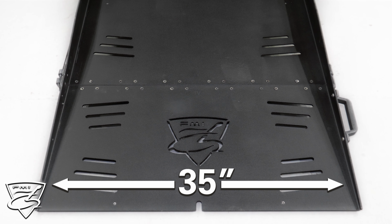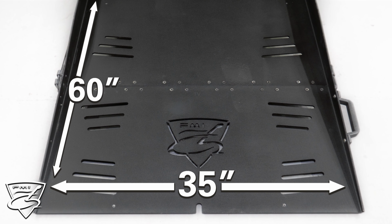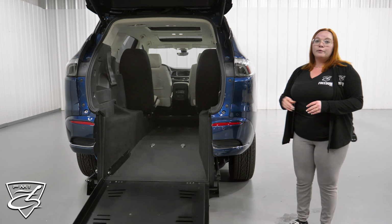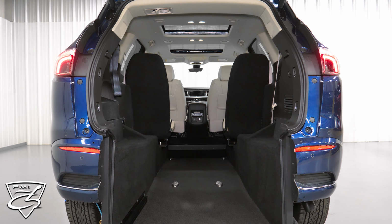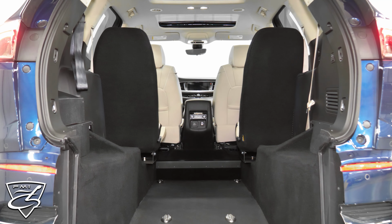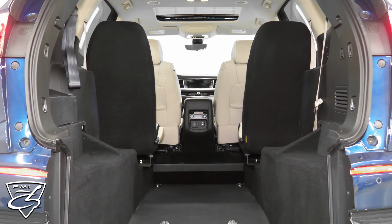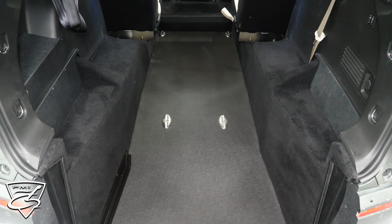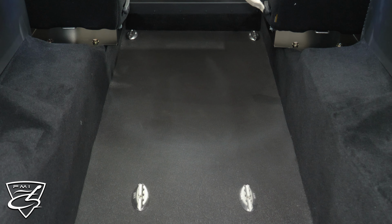The ramp is 35 inches wide and 60 inches in length. It's crafted of rust-resistant powder-coated aluminum, an incredibly durable material. The entry point is 53 inches from the top to the bottom and opens up to a generous 57.5 inches once inside.